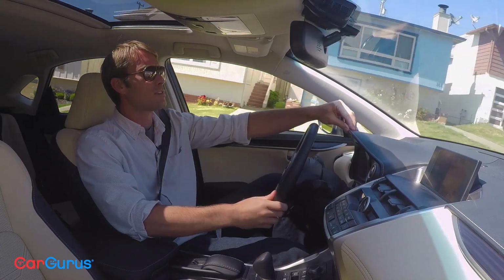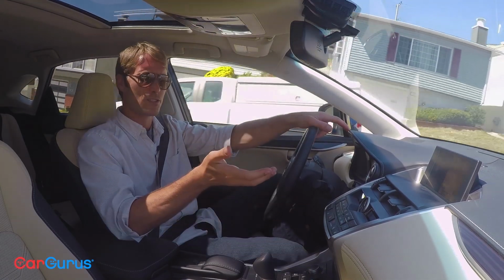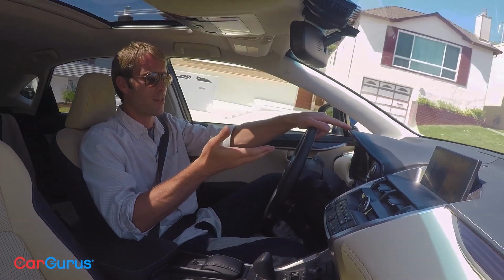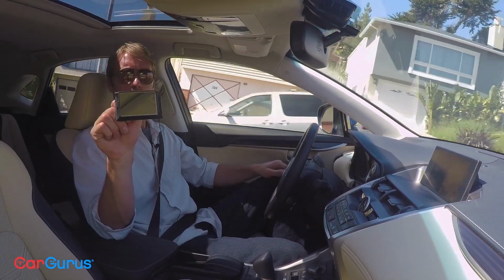Plus, even the soft touch dash here uses the contrast stitching, which is a really strange use of anything other than fabric. Plus, what is this for?